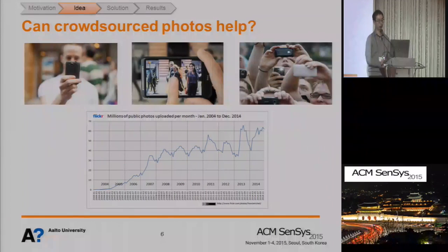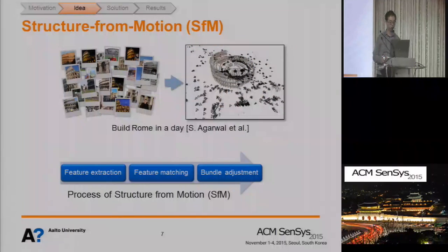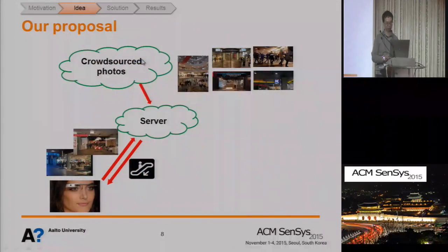It's common that mobile phones nowadays are equipped with high-resolution cameras, and people are willing to share exciting moments or beautiful scenarios with the public. This can be seen from the popularity of photo sharing sites like Instagram and Flickr. From this figure, we can find that millions of photos are uploaded to Flickr every month. Here I also use the same figure as in the first presentation.